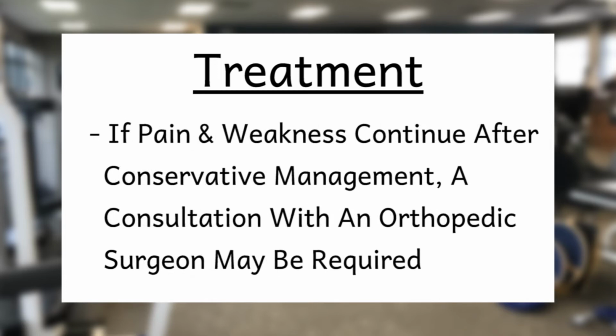If pain and weakness continues after conservative management, in the worst case scenario, we will end up referring patients to orthopedic surgeons. Orthopedic surgeons, many of them are specialists, and they can perform various forms of surgery, including arthroscopic, to clean up the cuff, remove bone spurs, trim the partially torn cuff, and usually the patients will get better following surgical interventions. Okay, the next thing we wanted to talk about is shoulder instability.